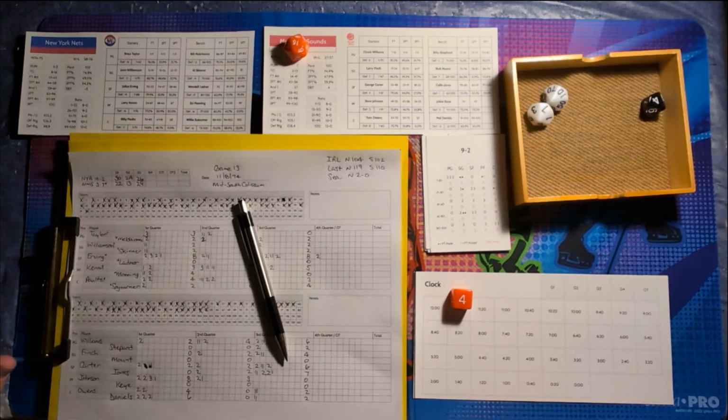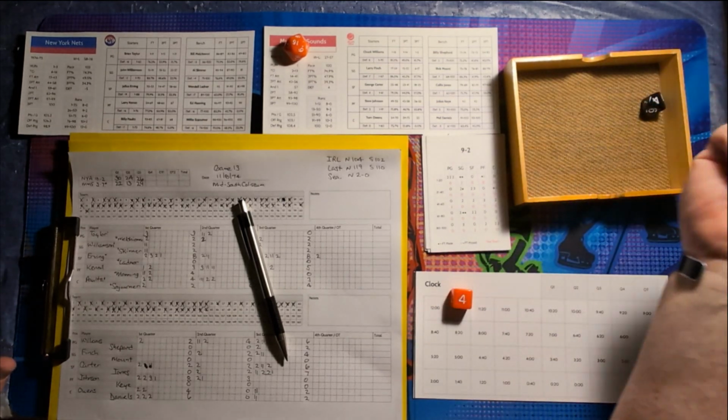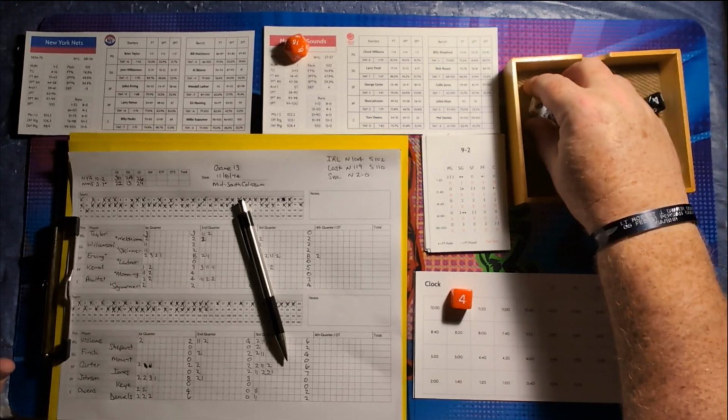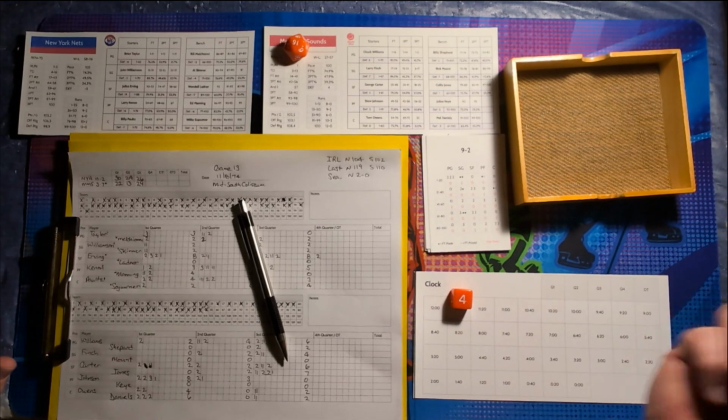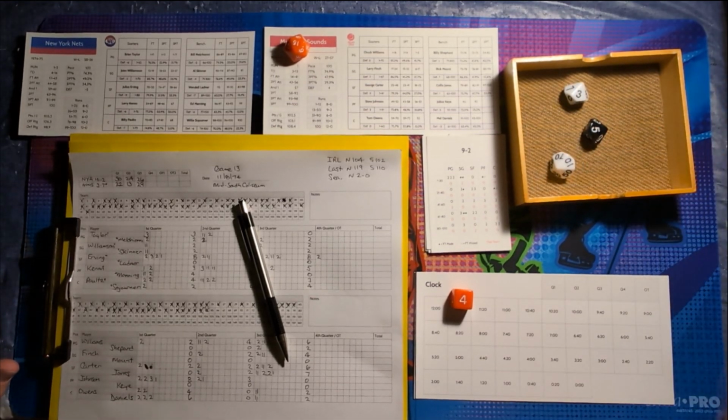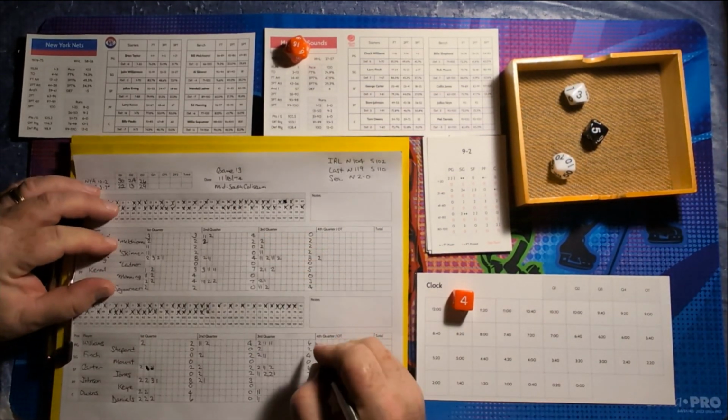That's a 2-point attempt. Taking this shot will be Larry Finch. He'll be defended by Super John Williamson, who's a -2. That makes Finch a 43.2, and Finch makes the basket.